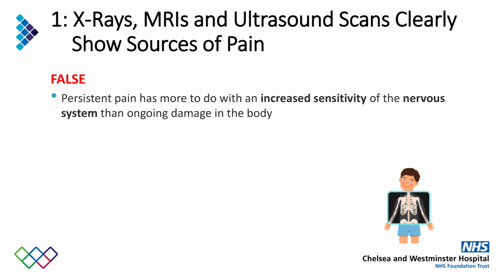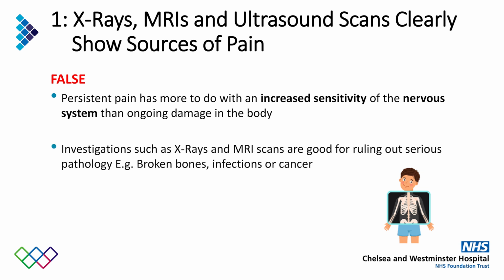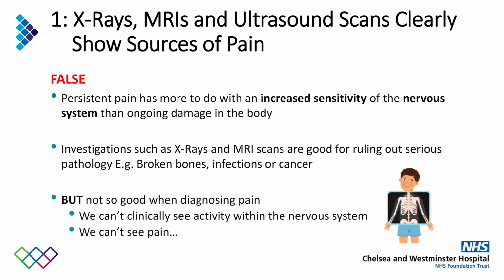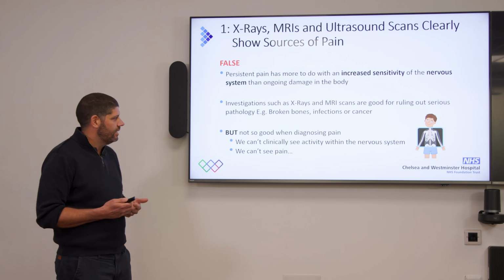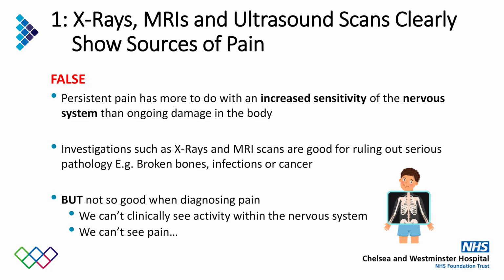We know that in persistent pain, the hypersensitized nervous system is much more the focus of the pain, and that is less about what we're seeing specifically in the body. We know that X-rays and MRIs are good for looking at things like broken bones, for example, or more serious sinister pathology, infections and cancer, but are less helpful when it comes to looking at pain. Sadly, at the moment, we can't clinically see what the nervous system is offering us, and therefore we can't see pain.